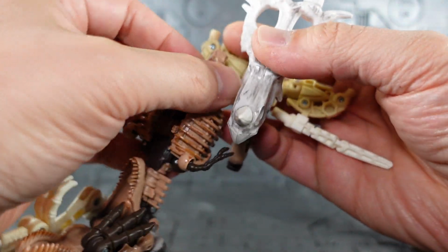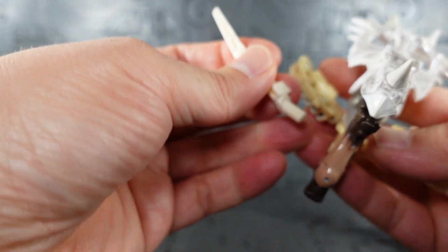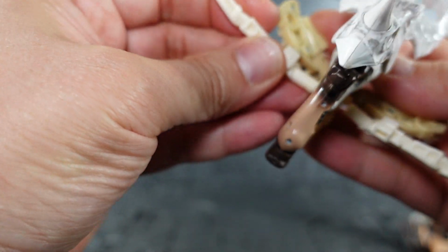I'll show you what the legs look like in just a second.